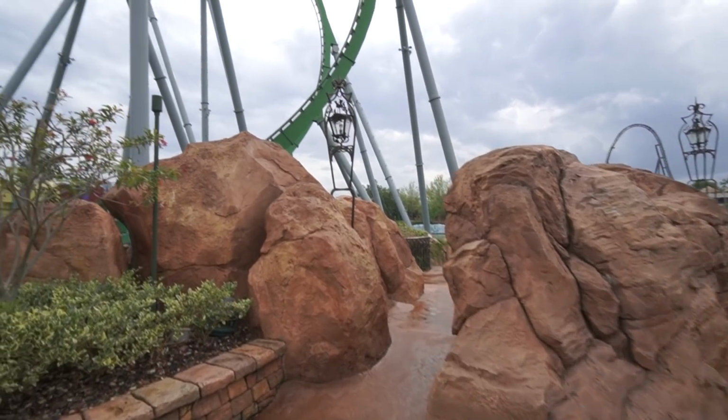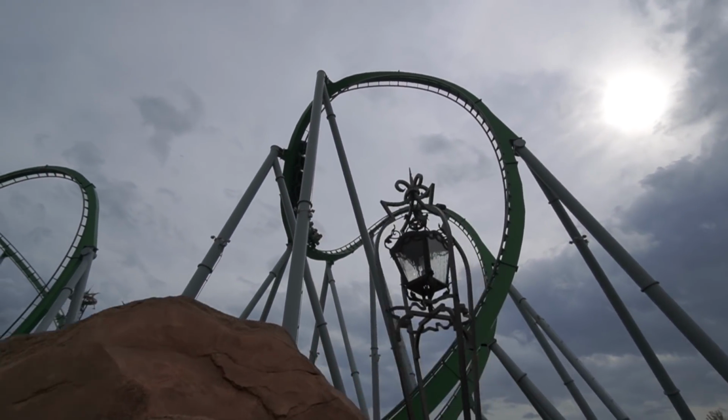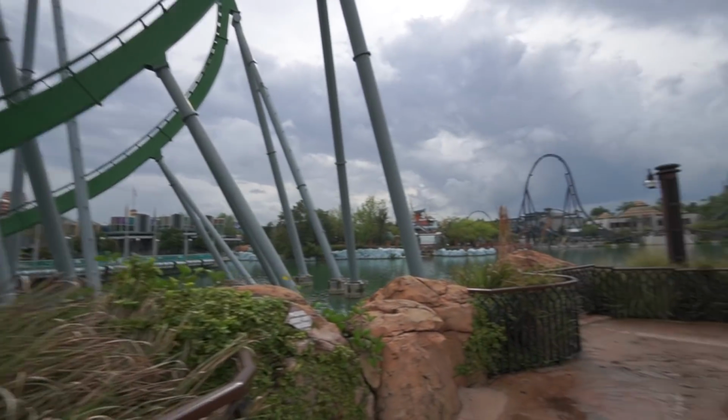When people first enter Islands of Adventure and go into Port of Entry, they either go left towards Marvel Superhero Island or right towards Seuss Landing, but they don't go straight down by the water. There's a whole area in Port of Entry that is usually pretty empty. It's great to explore. You get a really up-close view of the Incredible Hulk, a great view of the lagoon and the VelociCoaster as well.